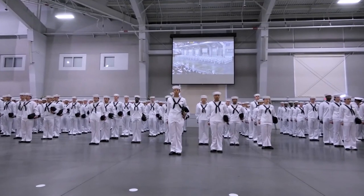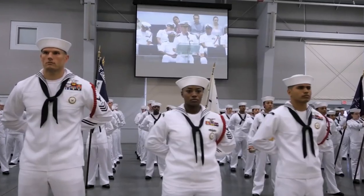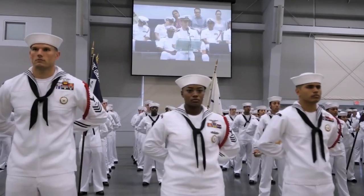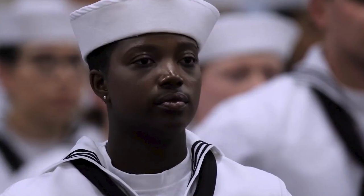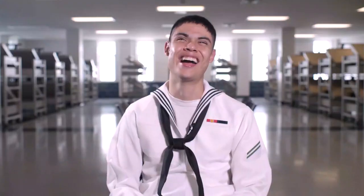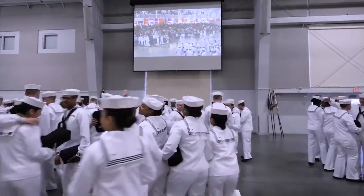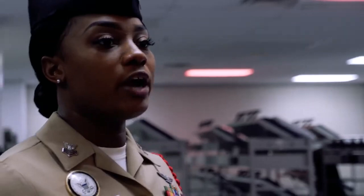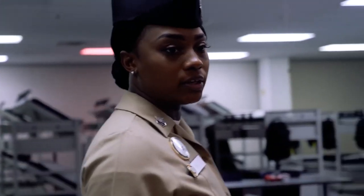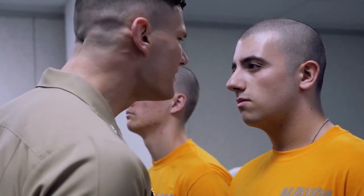During the ceremony, recruits take an oath of enlistment, pledging to support and defend the Constitution of the United States against all enemies, foreign and domestic. This oath is a solemn commitment to the values and principles of the Navy and the United States. After the ceremony, the new sailors are officially released from boot camp and move on to their next phase of training or their first duty station. They carry with them the skills, knowledge, and values they have gained throughout their training, ready to serve as sailors in the United States Navy.